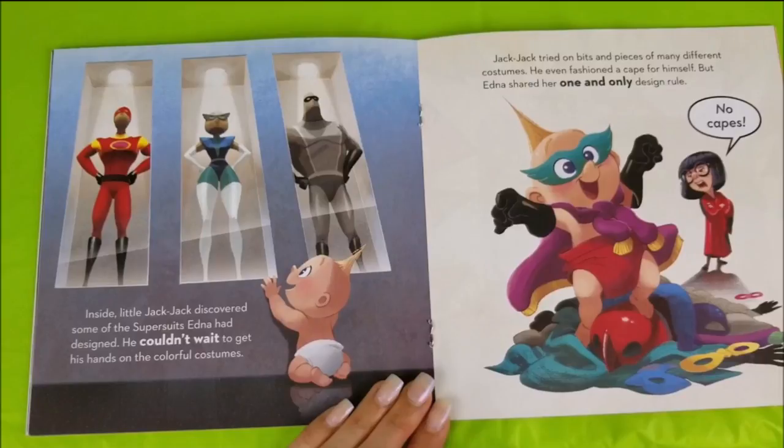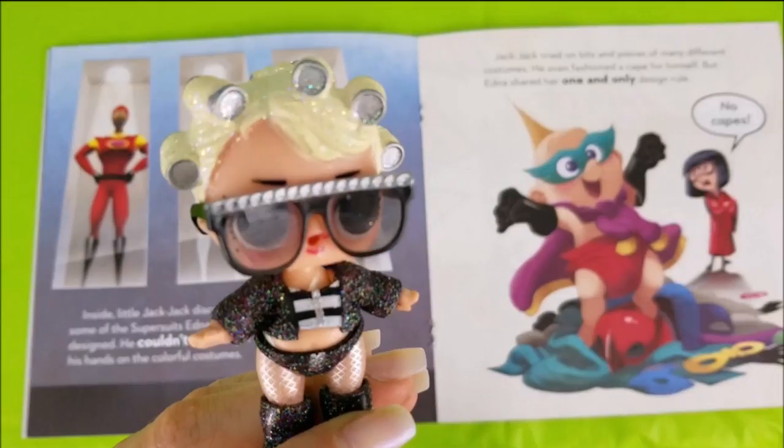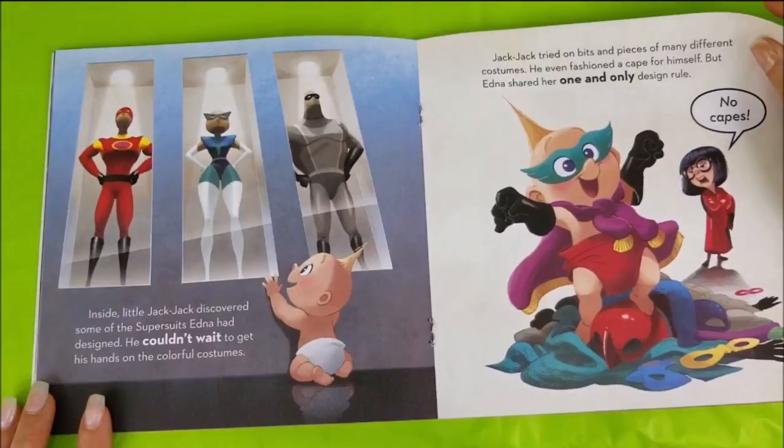No capes. Oh, it would be so much fun to try on all of those different costumes and to be a superhero with all those superpowers.